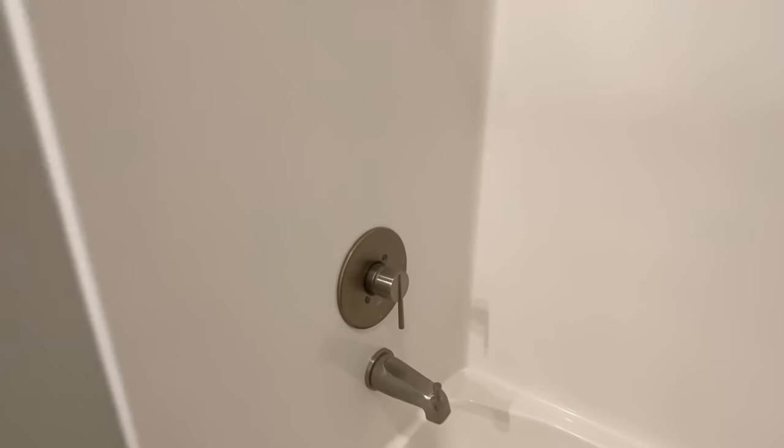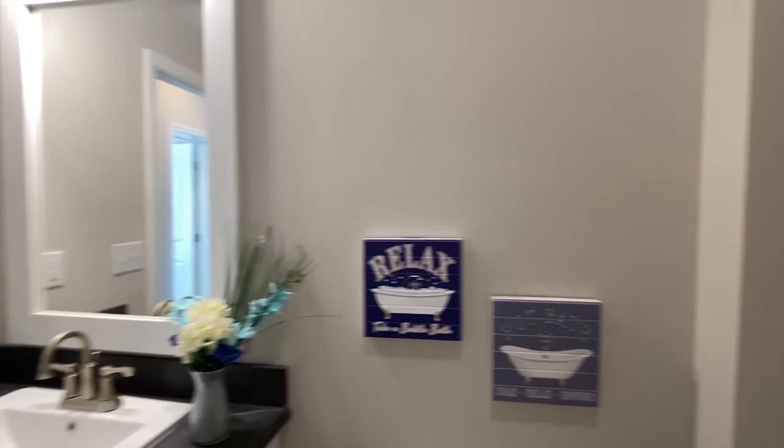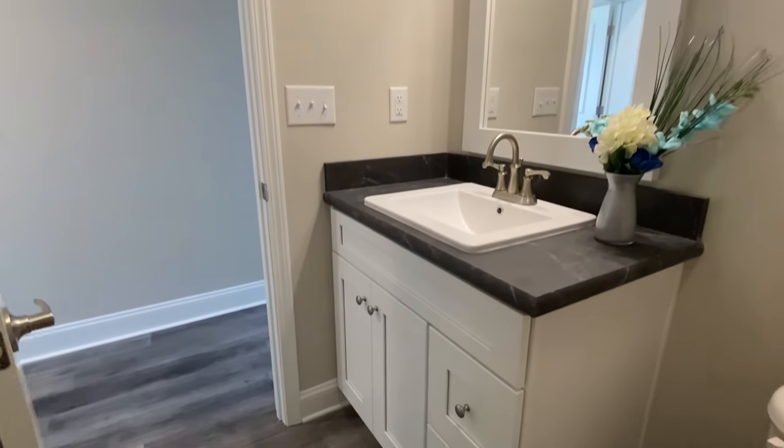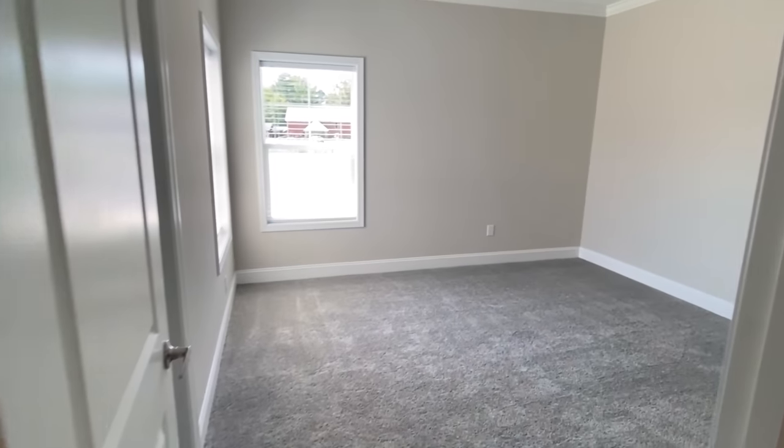We've got the shower tub combo right here. They went with the white cabinets, darker tops in this bath. Now, here's this bedroom.